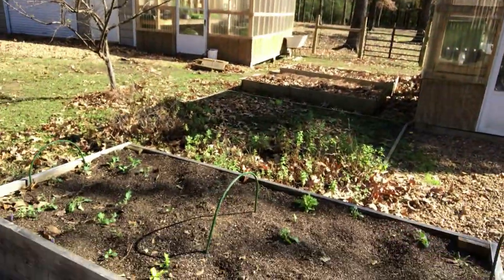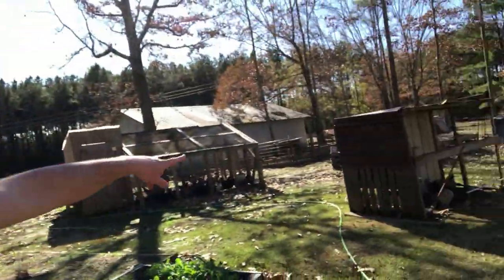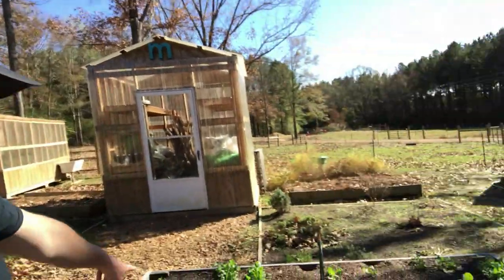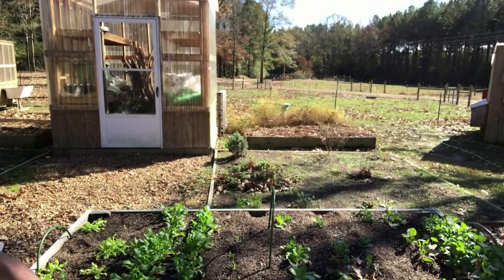So we're gonna do this bed here. Just did not make it. It's got some stuff growing, but it just didn't make it. And I think it was the roosters that caused that. They got out of the bachelor pad here one day and just went to town in here. But this one's doing great, so we're gonna go ahead and get the stuff kind of fertilized around it.